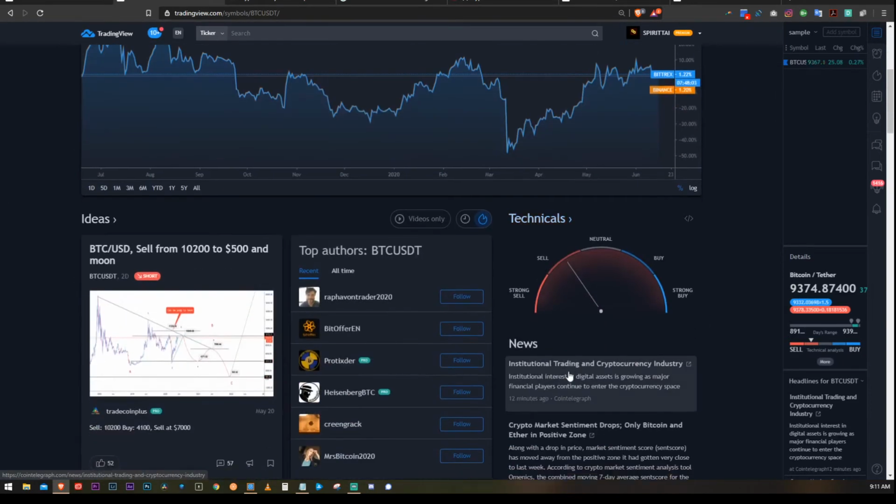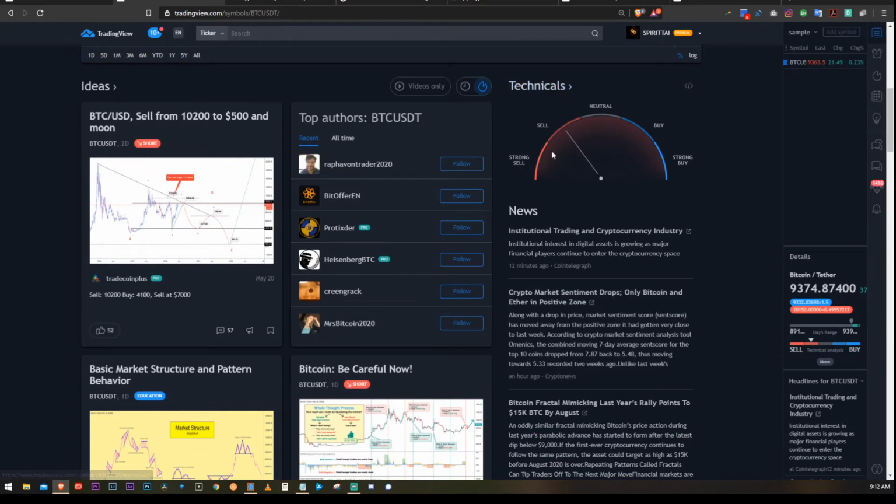But down here, you have other things like this technical indicator. It's telling you to sell, right? Yesterday it was at buy. Early yesterday it was at strong buy. The day before, now it's at sell. This thing is pretty wrong.